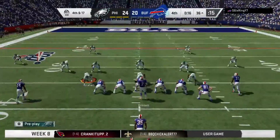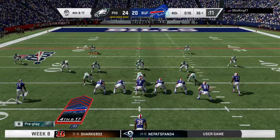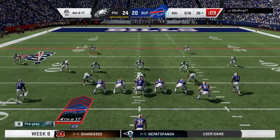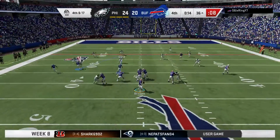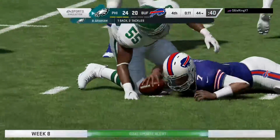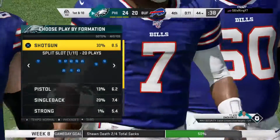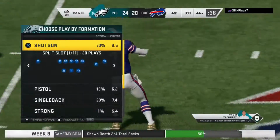Down 4 late. Got to go for it here on 4th down. Now Brissett on 4th down. And he can't get a throw away. He's taken down. A sack by Brandon Graham. He's been doing that since he entered the league in 2010.